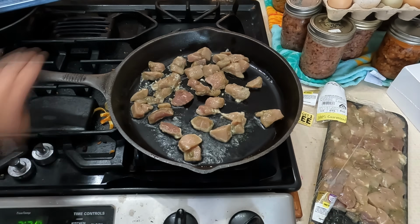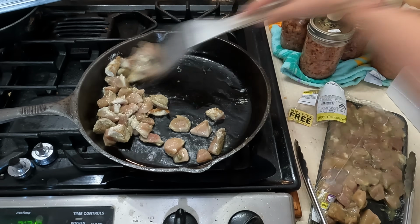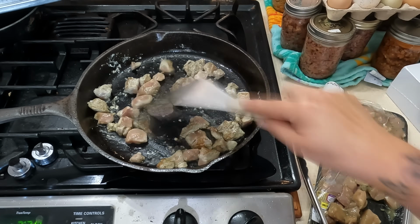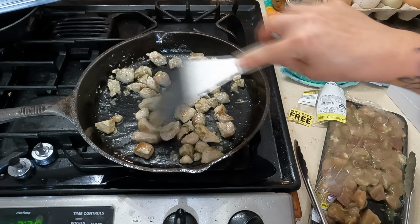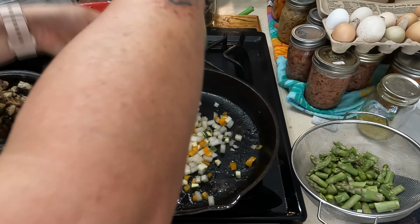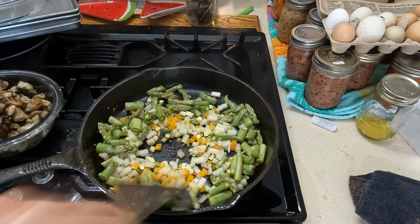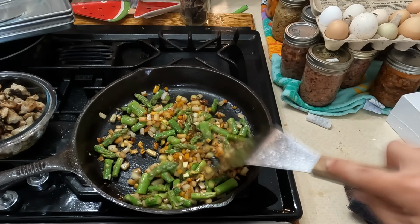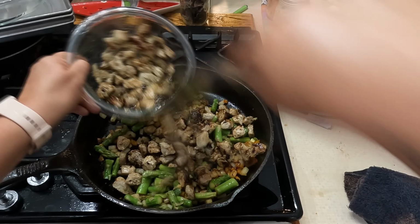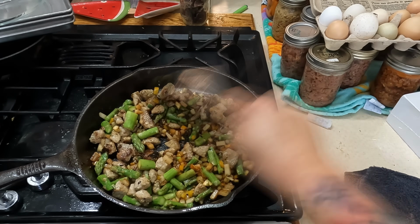So I'm going to get that in there, and I'm going to do it in batches to make sure that you don't overcrowd your pan, because that could lead to the moisture that's coming out of the meat not evaporating in the hot pan. It's going to remain there, and your meat's more going to boil than sear. So I just sear that, and then I got the whole batch seared up, even though I'm not using all of it. And then I'm going to saute all the veggies, get them cooked to the liking I like. And then I'm going to add half of the pork mixture to it.